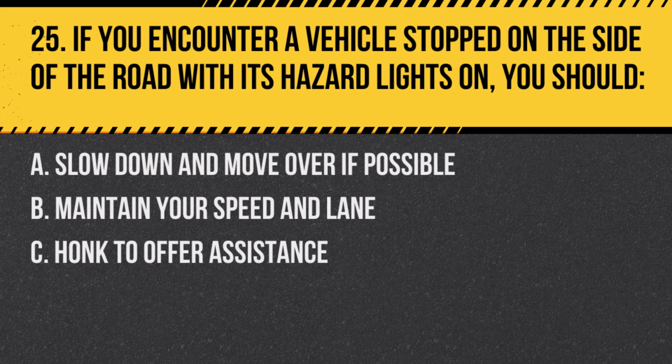Question 25. If you encounter a vehicle stopped on the side of the road with its hazard lights on, you should A. Slow down and move over if possible. B. Maintain your speed and lane. C. Honk to offer assistance. Answer: A. Slow down and move over if possible.